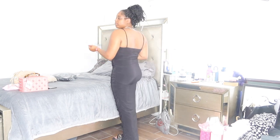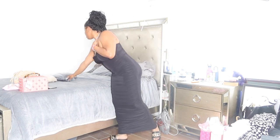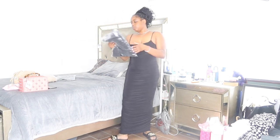I really do recommend this dress. It's super cute, something nice you want to have in your closet just to utilize, because you can use it on pretty much any occasion. So, I like it. Alright, that's that. Let's go to the wedding looks.